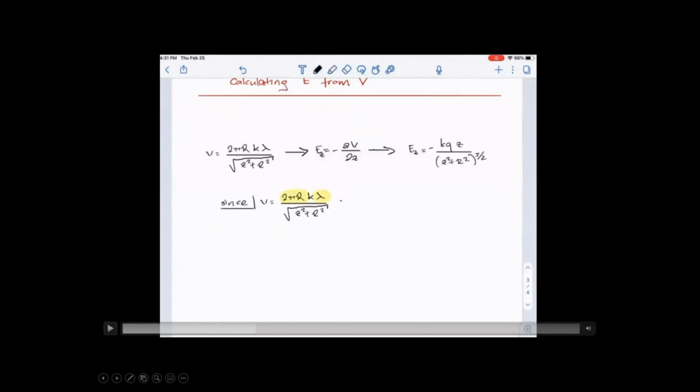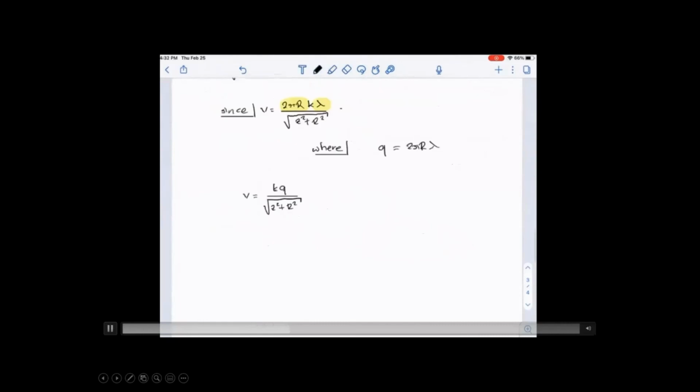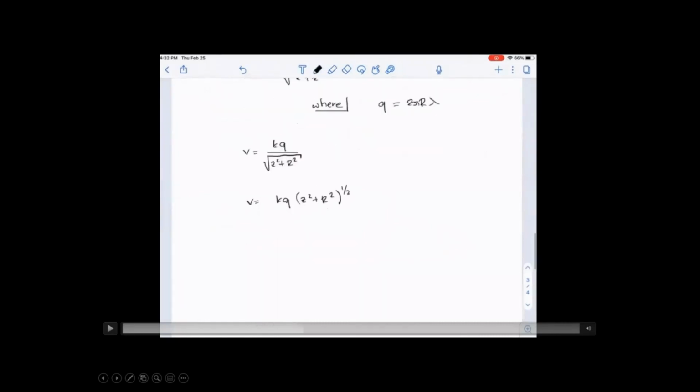So I want to express this using the net charge. This represents the linear charge density, the net charge per unit length, multiplied by the length. 2 pi r represents the circumference. So when these two multiply, it's going to give you the net charge. So I do a back substitution, and I got an expression for the voltage for a charged ring.